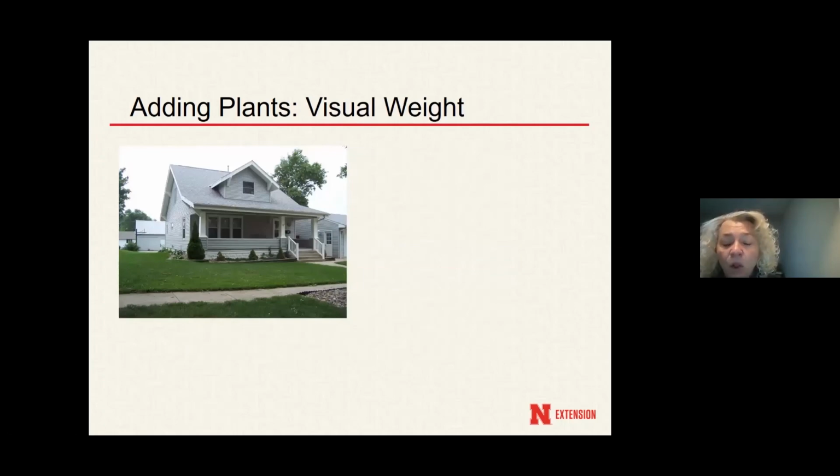Okay. When we're adding plants, we're looking for a visual weight that has to do with scale. You heard me mention in the previous slide about scale. And scale is really about helping integrate that odd thing, in this case a house, into the landscape at large. And so we need plant masses that fit it. In this particular instance, we've got just one layer of plant materials at the front of the house. It's really inadequate for visually anchoring that house in place.